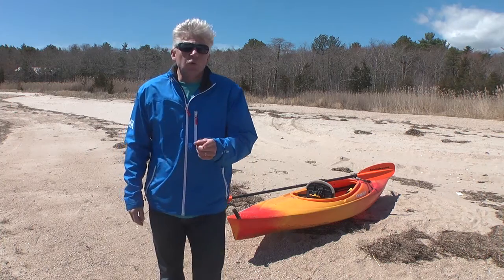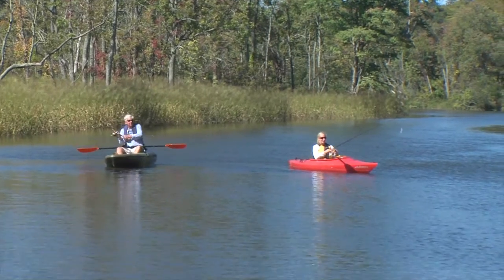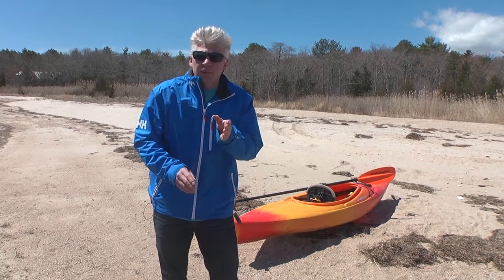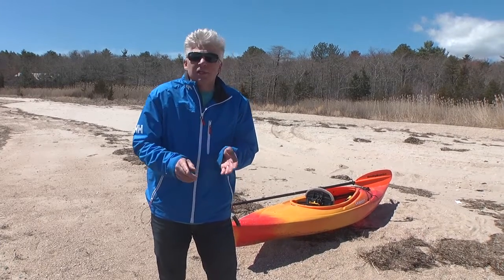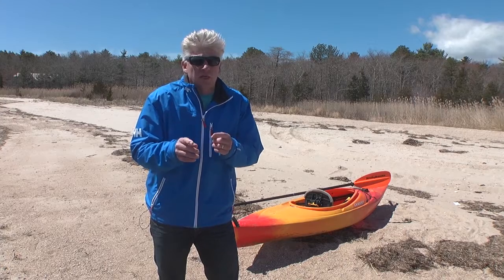Some other tips for cold water paddling include staying close to shore and traveling with a buddy. And if you plan to go out alone, be sure you leave a float plan. That means letting people know where you're going and when you expect to be home. That could greatly reduce the time it takes rescuers to locate you.